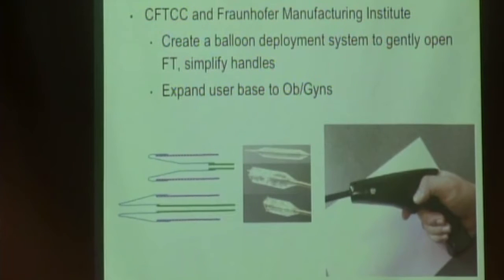And so we got to work with them, and I noticed the brochure you're handing out has a nice picture of the handles that we developed. And so we're hoping with that to expand the user base to OB-GYNs, so that this is something that could be more widely used. So it's still a little bit more high-tech than I think something that would necessarily be appropriate globally, but this shows the process that we've been going through in order to try to create something that becomes less expensive, more widely usable, and again, it's a process.